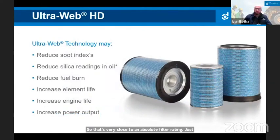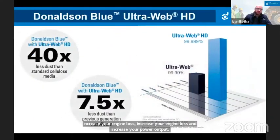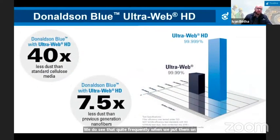Just a handful of benefits of the Ultra-Web: reduce your soot index, reduce silica readings in your oil. Just an asterisk there, note that silica relates to sand. So if there are any other forms of silica within your internal combustion engine, like sealant, it's obviously not going to stop that. That refers to dirt and dust. You get reduced fuel burn, increased element life, increased engine life, and increased power output. We do see that quite frequently when we put them on the dyno, that there is a significant increase just by changing an element, which you wouldn't think was possible.